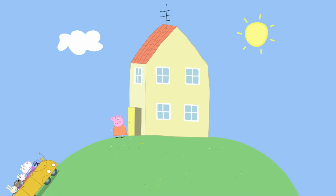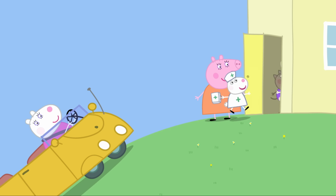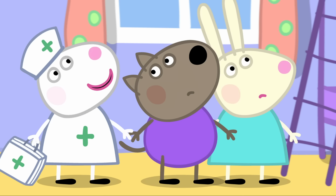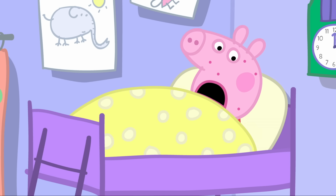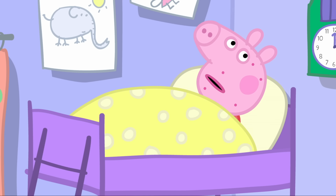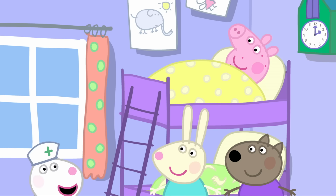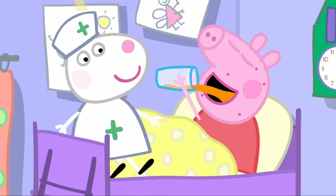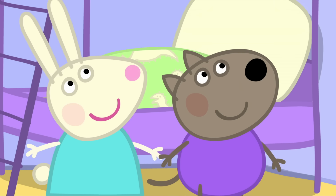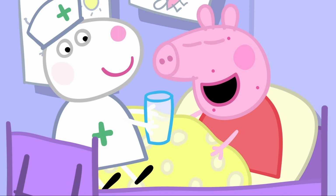Susie Sheep has come to see Peppa. Susie is wearing her nurse's costume. Danny Dog and Rebecca Rabbit have come along too. Hello, Peppa. Hello. How do you feel? I'm not very well, Susie. I have to stay in bed. What can we do to make you better? You could get me some orange juice. Okay. Peppa seems to be quite enjoying herself. Thank you, Susie. Do you feel any better? A little bit. Danny? Ask my mummy if I could have some ice cream. And Rebecca, could you bring me some flowers from the garden?